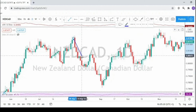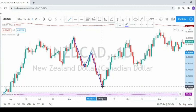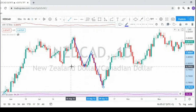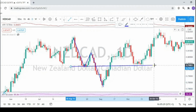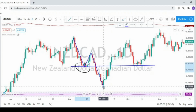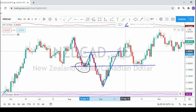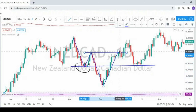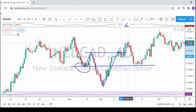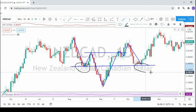We have this impulsive leg, a pullback, and another impulsive leg. Here now we have this first shoulder being created, and when this market makes another impulsive leg at this neckline, we had a false breakout here, then made a pullback, making the second shoulder.